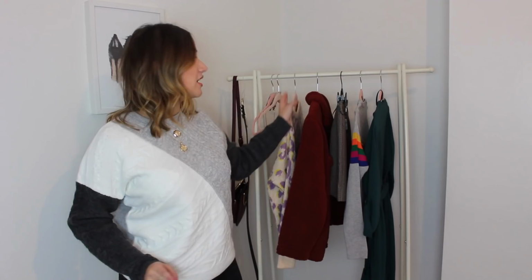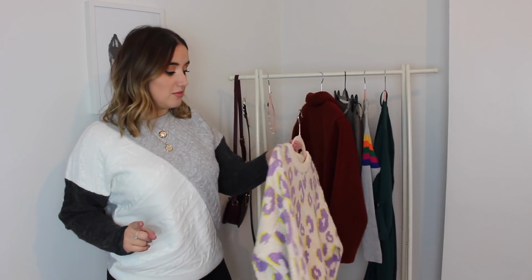I also have on fluffy socks because you guys can't see that, and fluffy socks make me really happy, and it's getting a bit cold, so I'm very happy about my fluffy socks situation. I bought 2 jumpers. We're going to start.